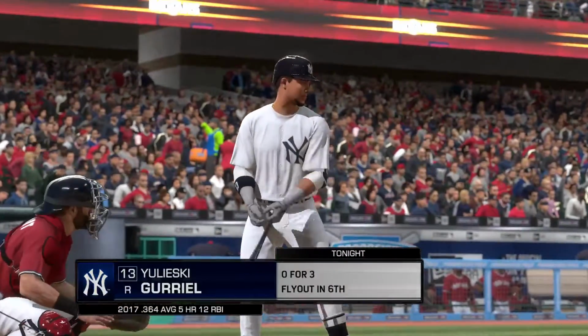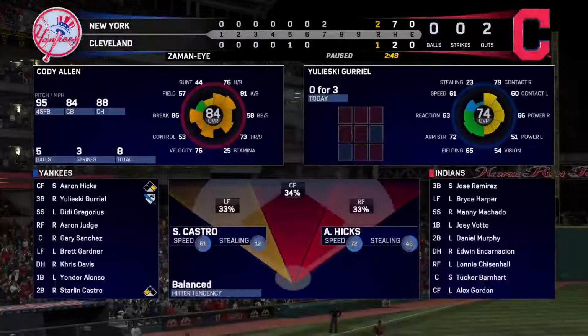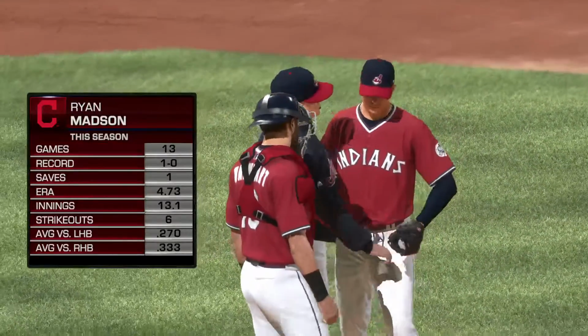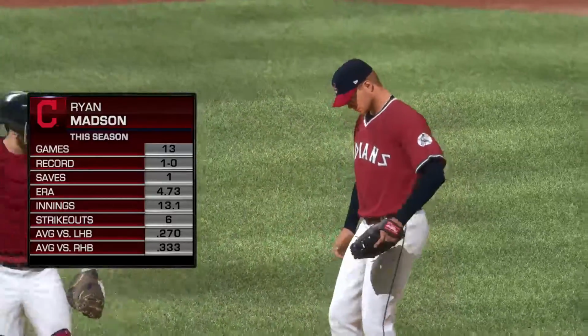Stepping into the box, Yulieski Gurriel. And we'll see what he can do here. 2 on, 2 away, 2 home so far this inning. Now pitching for the Indians. Call to the bullpen complete as the right-handed workhorse Ryan Madson set to take over.